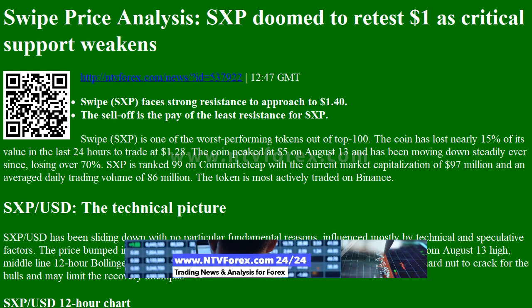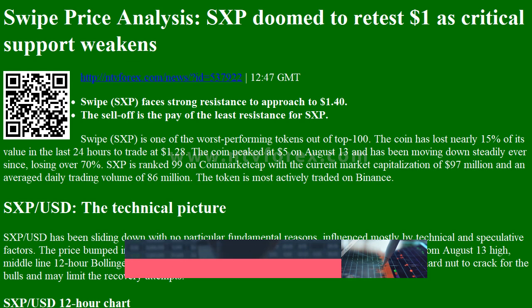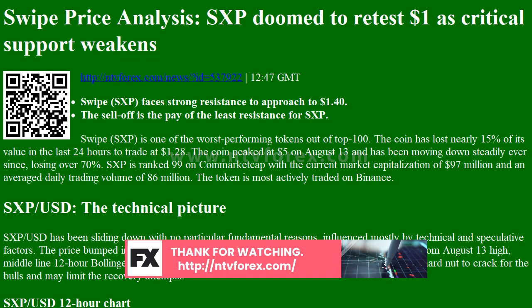Swipe SXP is one of the worst performing tokens out of the top 100. The coin has lost nearly 15% of its value in the last 24 hours to trade at $1.28. The coin peaked at $5 on August 13 and has been moving down steadily ever since, losing over 70%. SXP is ranked 99 on CoinMarketCap with a current market capitalization of $97 million and an average daily trading volume of 86 million. The token is most actively traded on Binance.